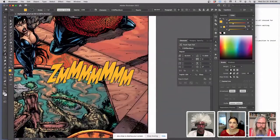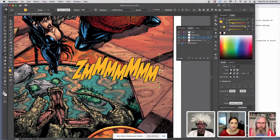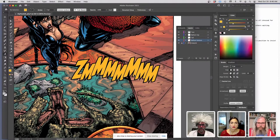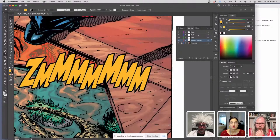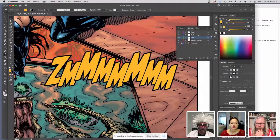So we've got it on the tail layer, which is fine. I'm going to do another copy, paste in front, and set the stroke. I'm going to up the stroke to a little bit too thick, and then move it to a layer underneath. What that does is create a sound effect with a thick outline, but you still have a thinner line in between the letters. And I'm going to select both of those and give them round caps and corners because it just looks a little more like a pen.